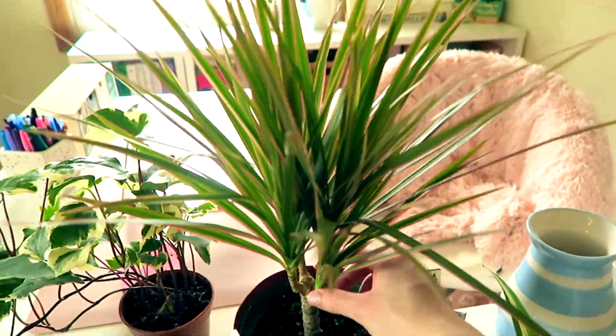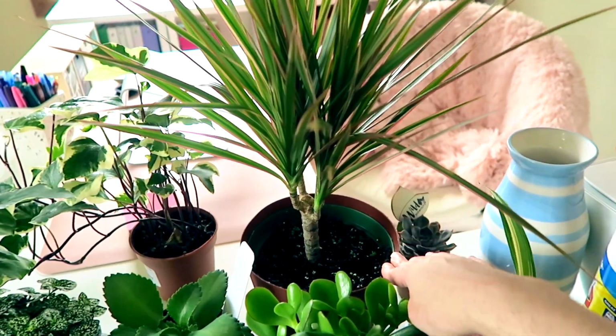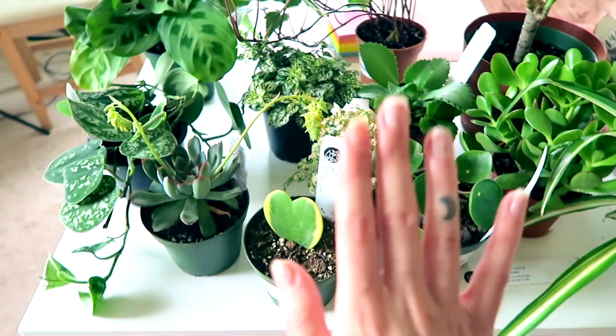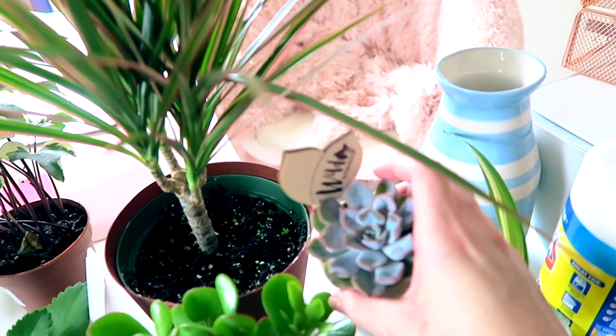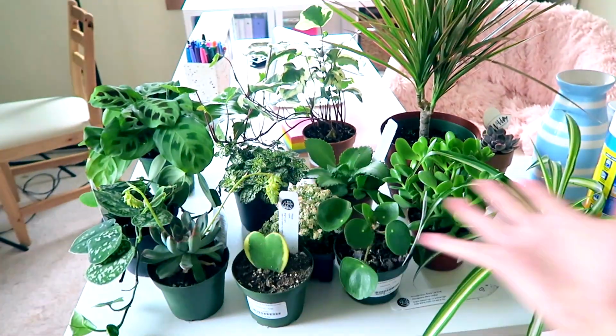But I got this at Trader Joe's. This size plant at Tonka Gardens would probably be like $25 to $35, and at Trader Joe's, it was only $7. All these little guys were $10, which is kind of pricey, but they had so many unique, beautiful things. I just had to do it. And then of course, I just got a little baby succulent from Trader Joe's as well for I think $2.99. So these are my new plant babies.